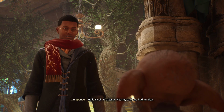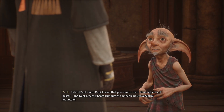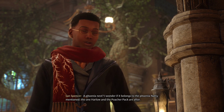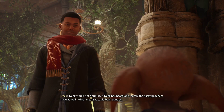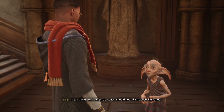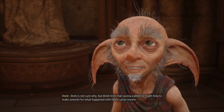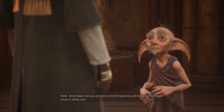Hello, Deke. Professor Weasley said you had an idea. Indeed, Deke does. Deke knows that you want to learn about all sorts of beasts. And Deke recently heard rumors of a phoenix nest in a nearby mountain. A phoenix nest? I wonder if it belongs to the phoenix Natty mentioned, the one Harlow and the poacher pack are after. Deke would not doubt it. If Deke has heard of it, surely the nasty poachers have as well, which means it could be in danger. Well, I'd better go and rescue it then, hadn't I? Deke thinks so. So majestic a beast should not fall into such vile hands. Deke is not sure why, but Deke feels that saving a phoenix might help to make amends for what happened with Deke's prior master. Deke hopes that you are able to find the phoenix and bring it to the room where it will be safe.